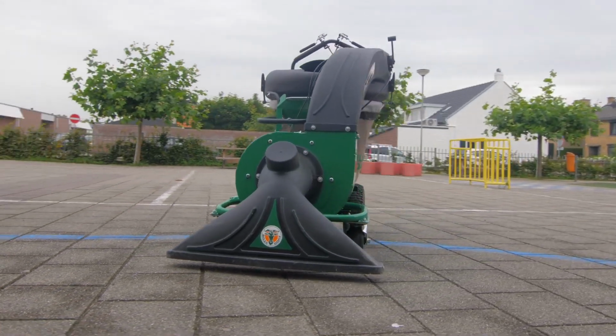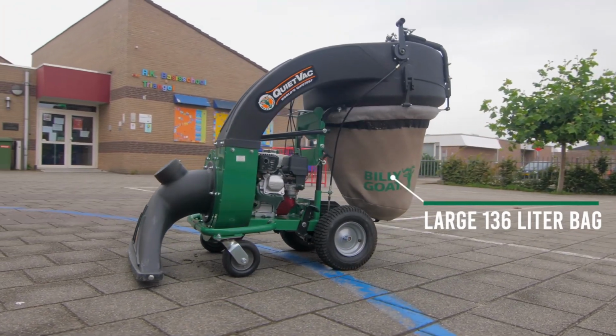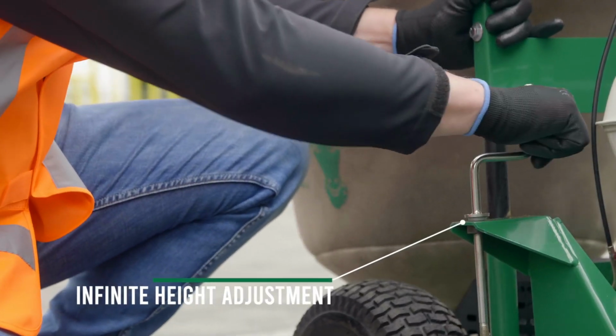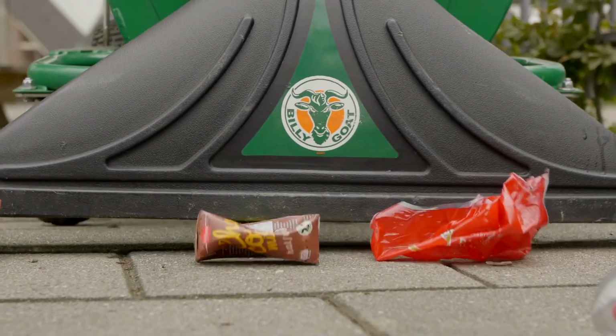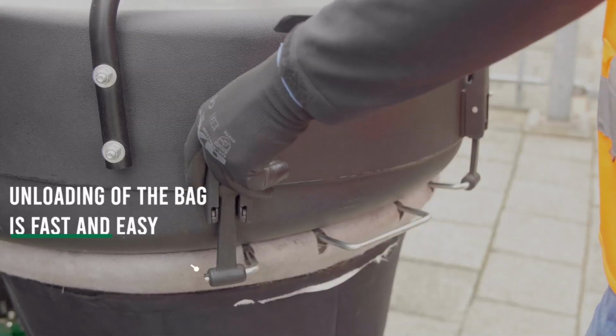But there's more to the QV than just its quiet operation. These vacuums pack a punch, with power ranging from 4.1 kilowatts to 6.6 kilowatts depending on the model. And with a dust sock system that acts as a secondary filter, the QV ensures that less dust escapes from the bag, keeping your home cleaner. Plus, thanks to clutches on the handlebars, maneuvering the vacuum in tight spaces is a breeze. The QV isn't just a vacuum, it's a cleaning revolution.